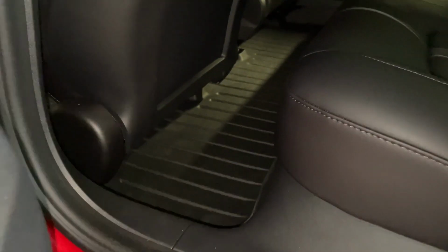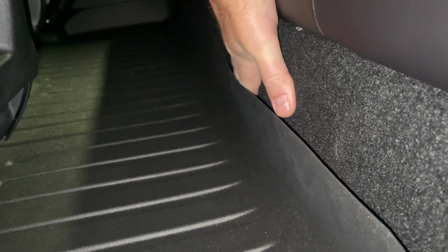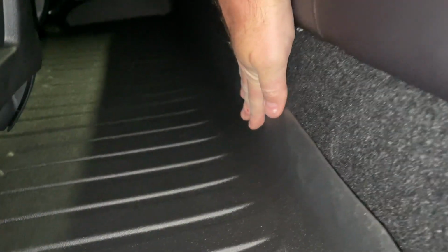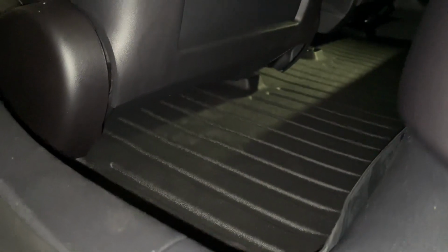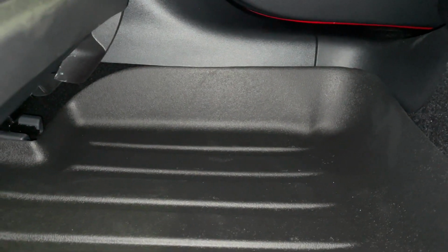And here's a look at the mat in the back seat. These mats, I gotta say, are actually extremely well-fitting. They get in nice and tight, a very little gap or no gap at all. Gives me a lot of confidence in all the junk that's going to be happening in here as we live in our car, and to be able to clean this out easily and to protect the car itself. So very impressed with the precision fit of these floor mats.